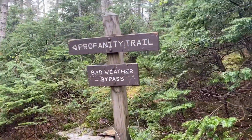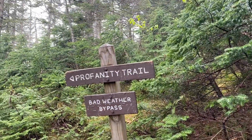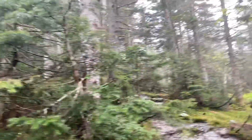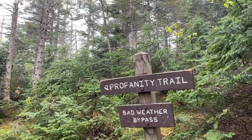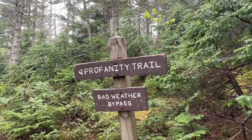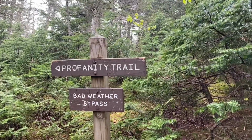All right, I took my second bad weather bypass. I was almost at the peak of Mount Mansfield, but it's supposed to be really sketchy coming down here. This is the main trail. This is the bypass. It's the same distance, but it actually ended up being just as tough, and I don't even know what the other one looks like. This was super straight down and wet and dangerous, and the trail was a river. I couldn't even film it, but I love the name, Profanity Trail. Although I didn't swear, I should have probably.